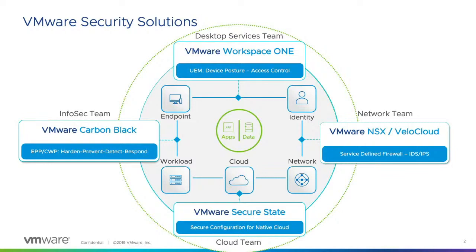If we look at the end user computing solutions, we have Workspace ONE security features, which offers multi-factor authentication, per-app tunneling to secure the traffic for each and every application, management and device posture through our MDM functionality, and most recently Workspace ONE Security Intelligence, where we gather all this information and provide more visibility to our security operators.